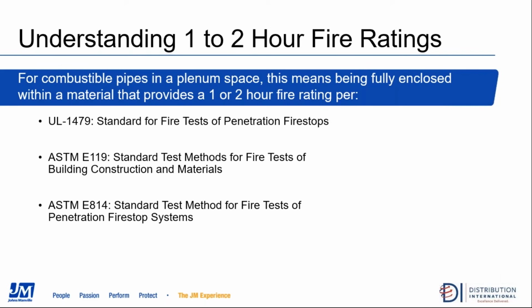For combustible pipes in a plenum space, that means that fully enclosed material within that space needs to provide a 1 or 2 hour rating if there are specifications in there that require that, such as the UL standard for fire stop or for penetration and fire stops, the ASTM E119, and the ASTM E814, which is a standard test method for fire test of penetrations and fire stops. So you have two types of situations. You have either a requirement for a 1 or 2 hour fire rating, or a simpler requirement for just a 25/50. Next slide, please.